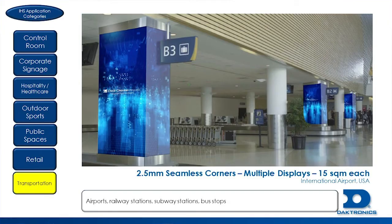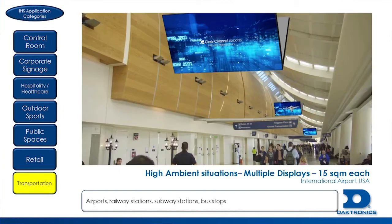Transportation is another area that's kind of intriguing. We are working with some international airports to create displays like you'll see here at a baggage claim area or in a concourse. High ambient light, again, it's about letting architects have some kind of interesting freedoms.